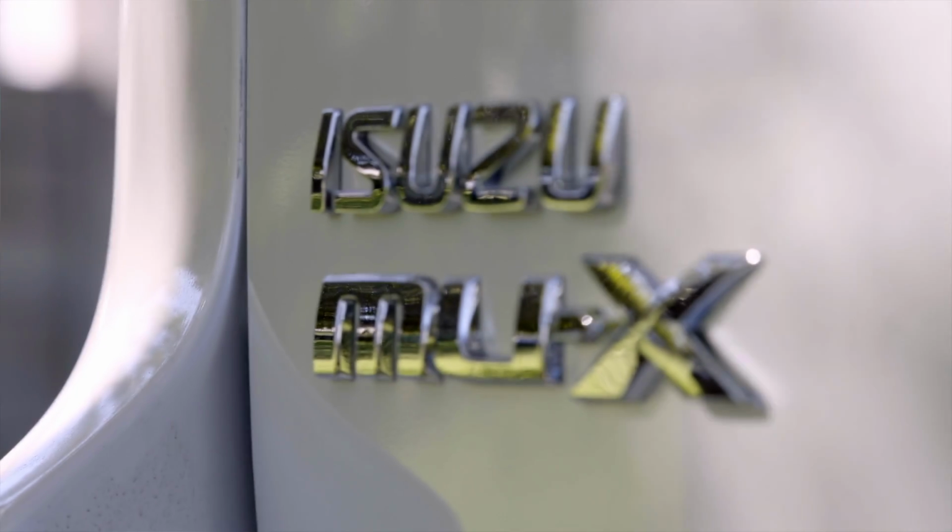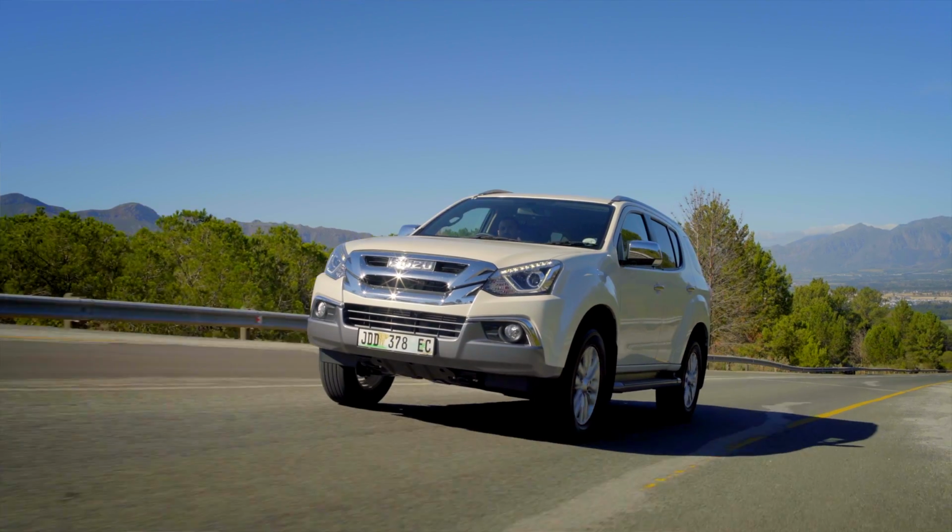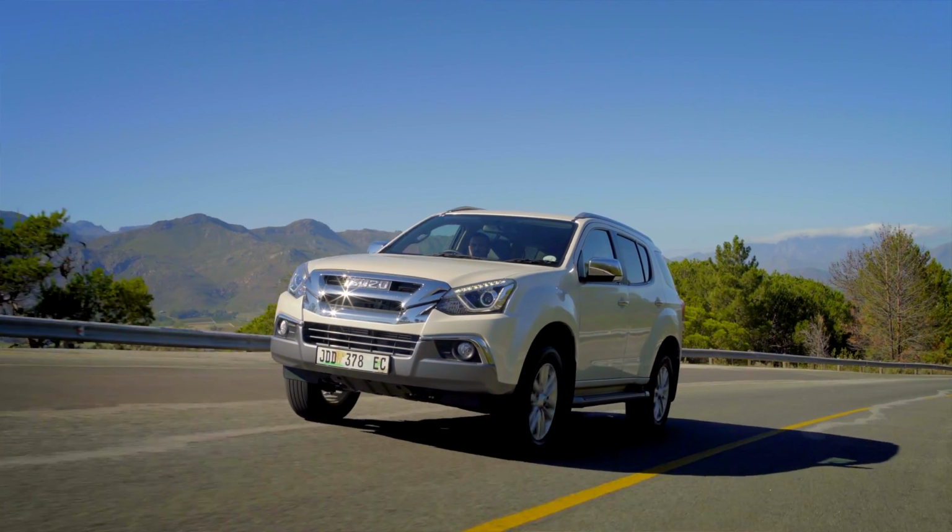Right, the Isuzu MUX, let me not call it that, they won't like that. The Isuzu MUX. It is the SUV version of the KB, and it uses the same tried and tested 3-litre 4-cylinder turbocharged diesel engine. Now interestingly, this engine actually powered Noah's Ark. A lot of people don't know that actually. It's a little bit of history for you there.